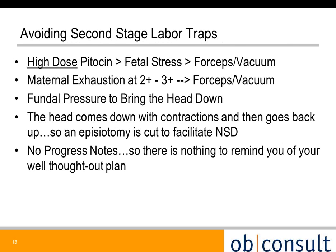Let me jump in. After 35 years of practicing obstetrics, these are some of the traps I have fallen into, and I have seen my colleagues fall into. Let's take the first one. I know that the American College sanctions high-dose Pitocin induction, and then augmentation, and low dose.